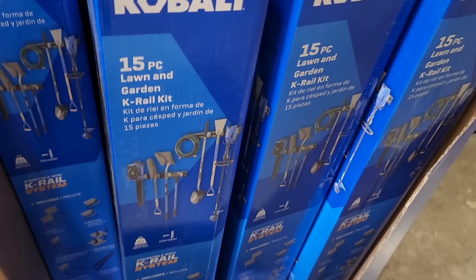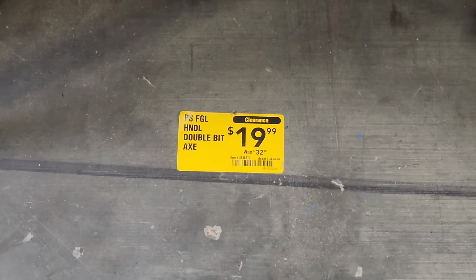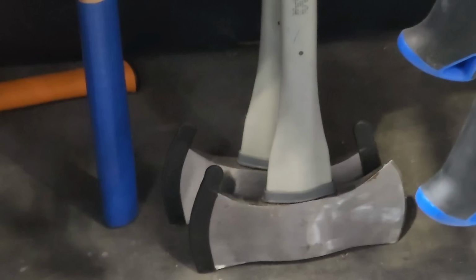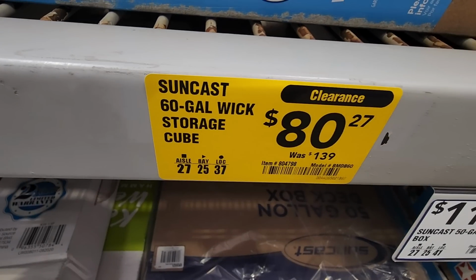If you want to keep all those garden tools in an organized position, this is on sale for $49.98. You got $19.99 down from $32. Is double bits. A double-sided axe. This is a really nice tool. It does have a nice handle as well.